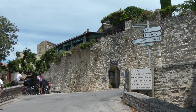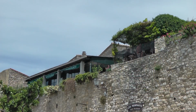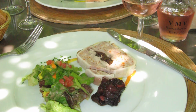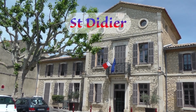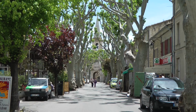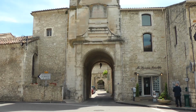We stopped for lunch at the Hotel Les Remparts, so named because of its location on the ramparts, or walls surrounding the town. Saint-Didier was a short photo opportunity where the pollarded trees on the main street provided an arch from which we could view the church.